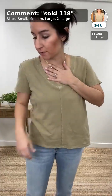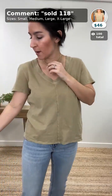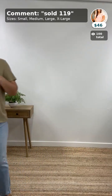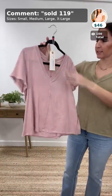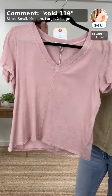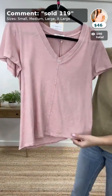So there is Driftwood, and then Christy, are you able to click the next one for me real quick? Yes. So up next we have another color, for all you blush mood. Sorry, I can't see it on here. Perfect. Okay, so this is the other color. This is the Dream Slub Tee in Blush Mood by Z Supply, $46, item 119. Same exact thing that I have on, so you can see better here.